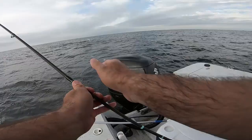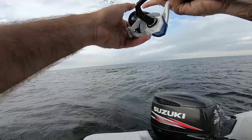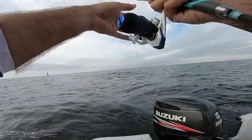Another shrimp. I do think they're starting to bite a little bit though, guys. Let's see how quick it takes before they bite it. All right, I'm down.